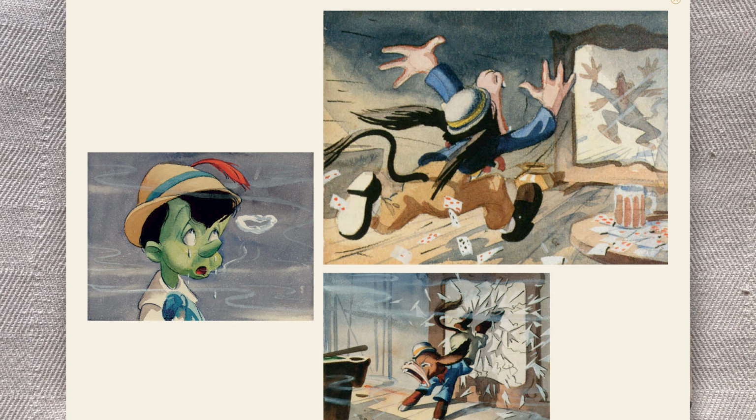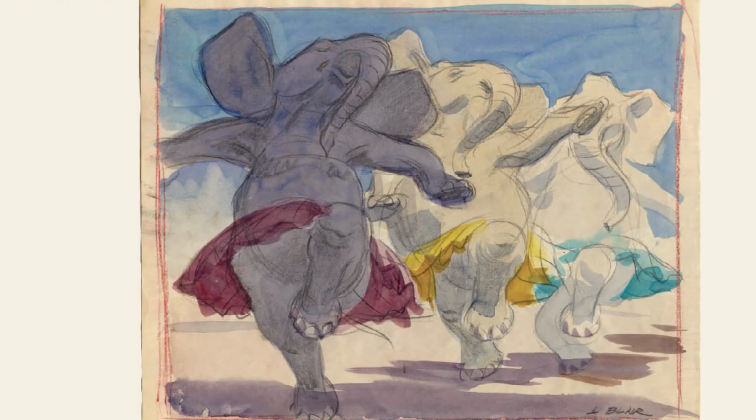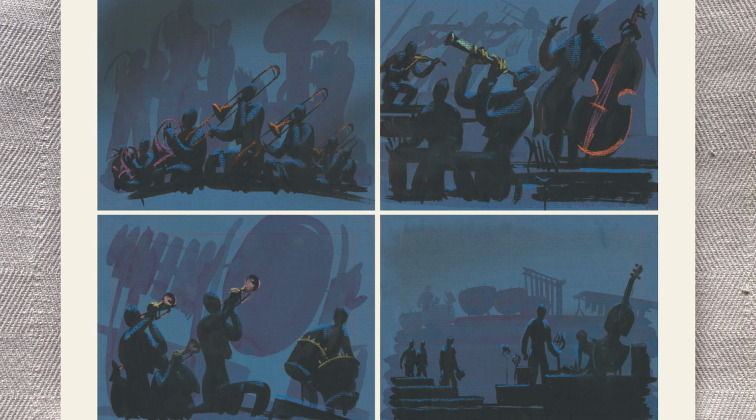After that he worked on Fantasia together with James Bodrero on the Dance of the Hours sequence and the Pastoral Symphony. He also worked on Toccata and Fugue in D minor.